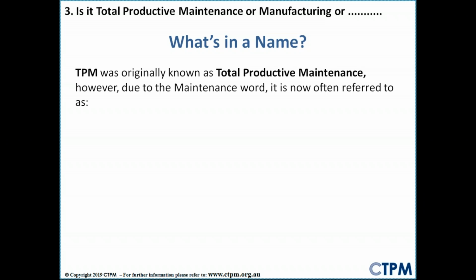From the Western perspective, people looked at it and said, oh, it's all about the maintenance people, getting operators to do maintenance work, so we don't need as many operators. Let's transfer the tasks from maintenance over to operators and we save money. And it's just all nonsense. And there's a lot of misinterpretations.